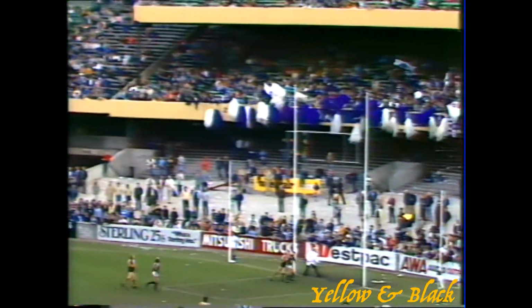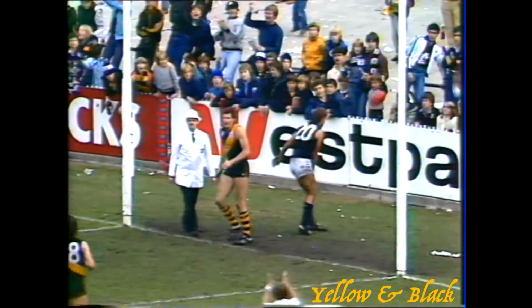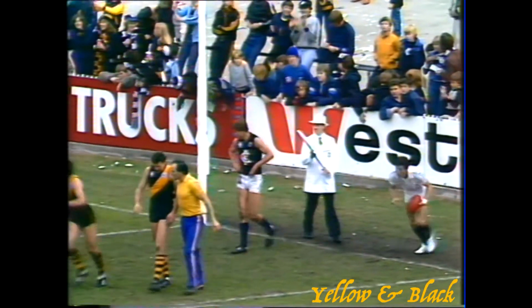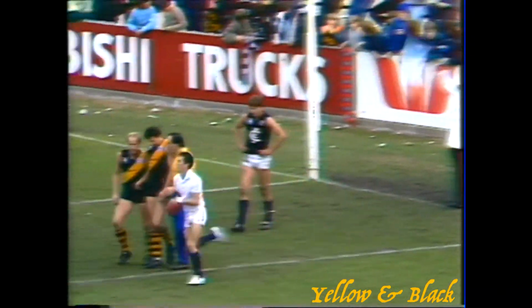Kevin Bartlett, in fact, today has kicked 2 goals, and there's plenty of life yet in Kevin Bartlett as far as league football is concerned. Going to take a fair kick, though. It'll be about 45 metres out from goal. Drop punt. Will it make it? It's made it. Another goal kicked by the champ, Kevin Bartlett. Kicking his 3rd goal, and Richmond improving their position against Carlton on 7's big lead.